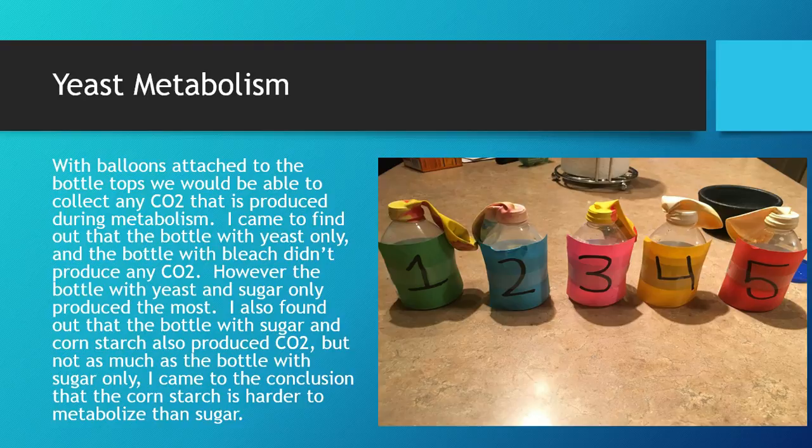I also found out that the bottle with sugar and cornstarch also produced carbon dioxide, but not as much as the bottle with the sugar only. I came to the conclusion that the cornstarch is harder to metabolize than the sugar is.